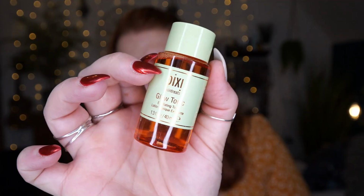Next, we've got a little mini Pixi Glow Tonic. This is a toner with glycolic acid, 40 mils there.